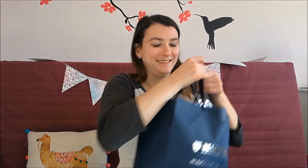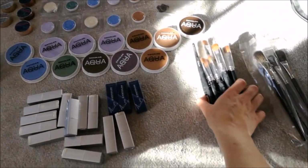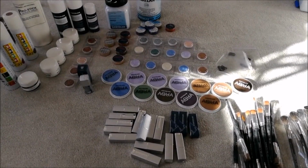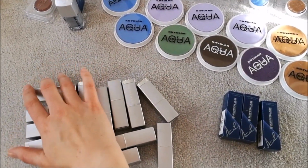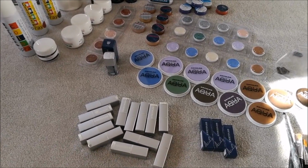Ooh. So here we go. This is it all out on the floor. So obviously I've got a lot of brushes. I've got 15 of these brushes and I think it's 6 of these brushes. They were the only brushes left in the store by the time I went in. I have got a lot of lipsticks, and they're all lots of different colours. There's a couple that have repeated, but yeah, some really nice lipsticks.